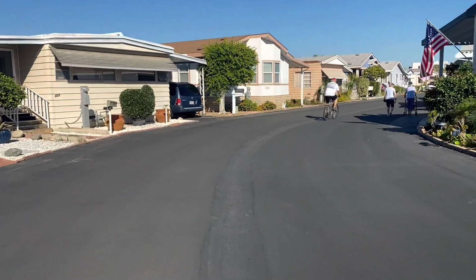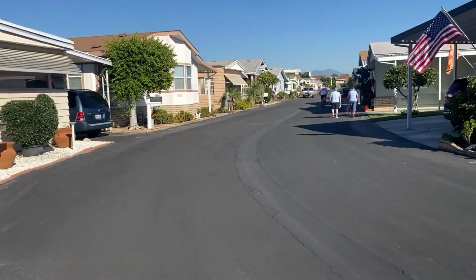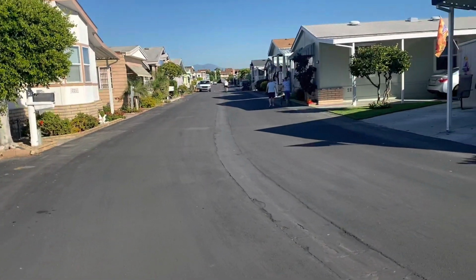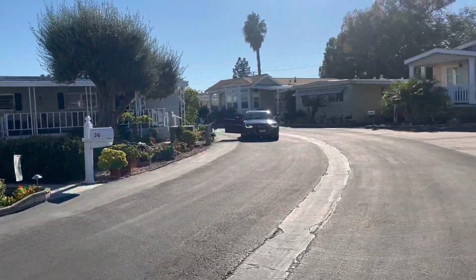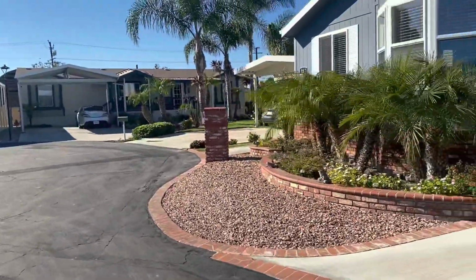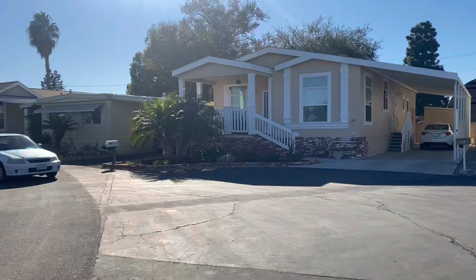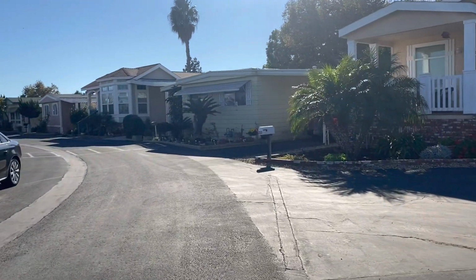They have a swimming pool, a clubhouse, and as you can see, this home is very well maintained. All the residents seem to be very active. There's a lot of residents out walking around on this Thursday afternoon in Southern California, but take a look at it. It is so beautiful. Very large streets, large spaces, large homes. And so now I wanted to show you this section of the park that I love so very much. But let's go take a look at the clubhouse and swimming pool.